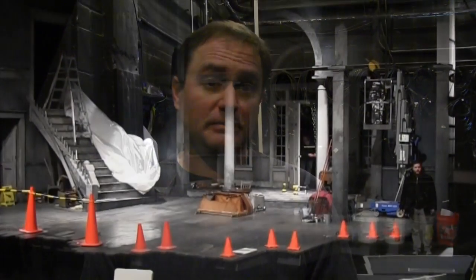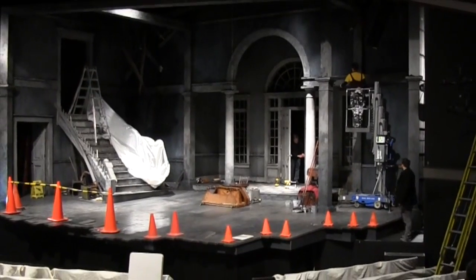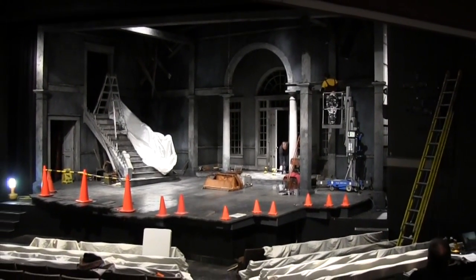My name is Randy Steffen. I'm the technical director, and that means I am responsible for building all the scenery that you see on stage and coordinating with the paints and the props department to get all of that stuff on stage as well. And this is my 13th season at Syracuse Stage.